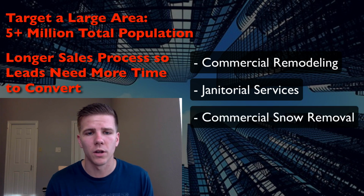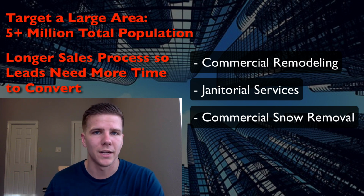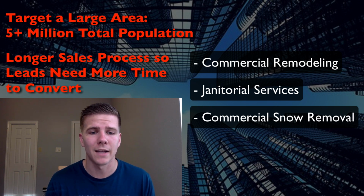Another one would be snow removal, another recurring service where it's every storm they can be making several $1,000s on doing a parking lot. So you can target areas specifically like Chicago, anywhere around the Great Lakes region, or wherever it snows a lot, then it's going to have a lot of people willing to invest in ads.